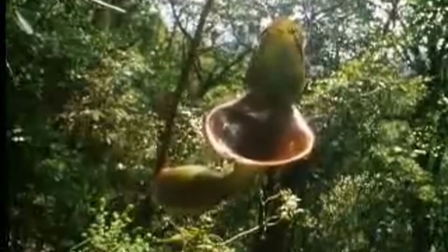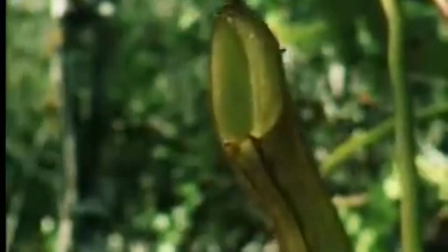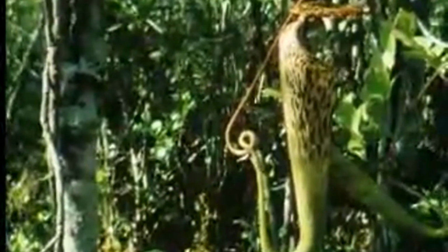The shape and placing of the pitchers vary from species to species, but in their essentials, they are all the same. They attract the prey with nectar. They have slippery sides so that many of their visitors tumble into them, and the fluid within contains juices which actively dissolve the bodies.